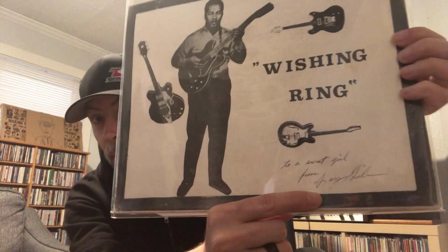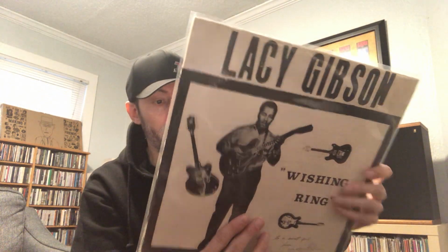And that's Lacey Gibson, Wishing Ring, original copy on the Saturn label, Sun Ra's label. Fantastic blues artist from Salisbury, North Carolina, just up the road from here. And this is an autograph copy, signed by Lacey Gibson. It's a fantastic blues record. Amazing find, one of the best I've ever had. So it was a hell of a way to start the year off.